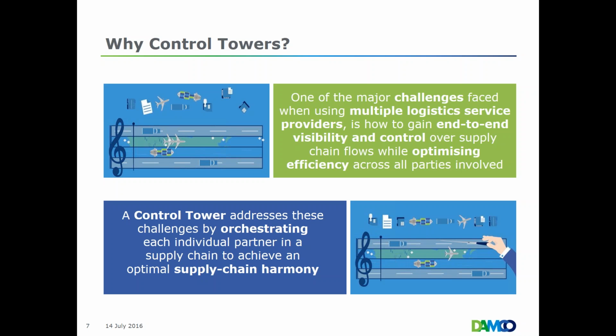Essentially, the challenge is to create one single version of the truth from many different data sources and many different underlying providers. Control towers can take over the day-to-day control over supply chain execution of multiple parties. This creates the necessary time for you to focus on more strategic supply chain challenges whilst outsourcing day-to-day performance management.